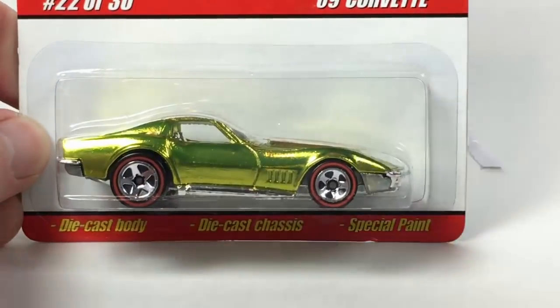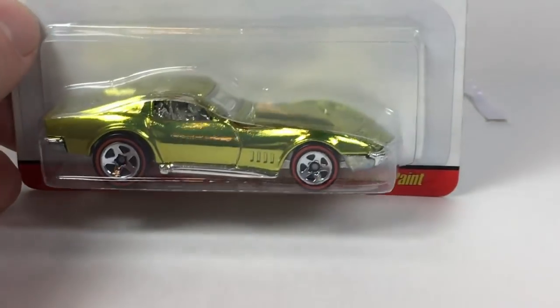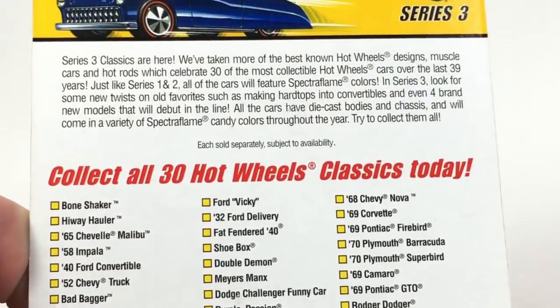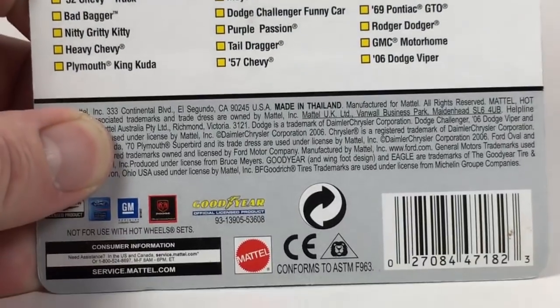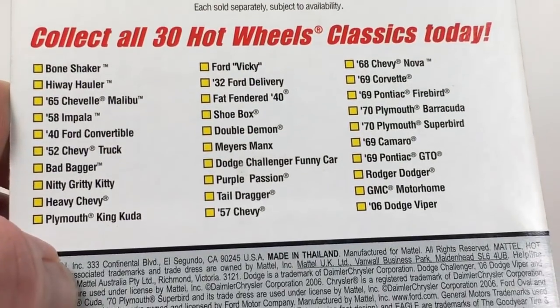And then last up, we got the Classics version of this. So if you're not familiar with the Hot Wheels Classics series, I think it ran for quite a long time. It had 3 or 4 series, and the cars were available. I think there were 30 cars per one, but they were available in a ton of different colors. Most of them were anyway. So here's the rest of the cars that were in that series.